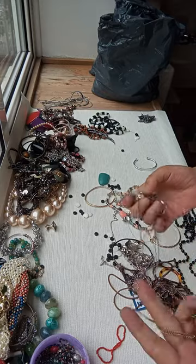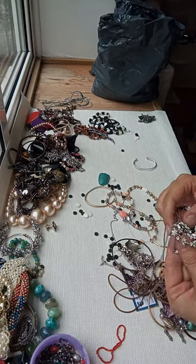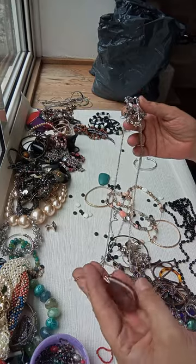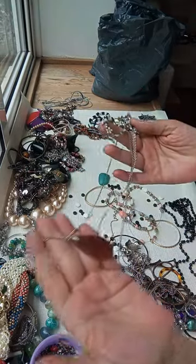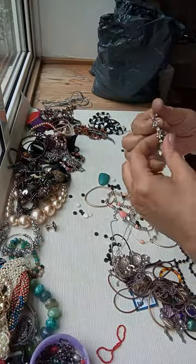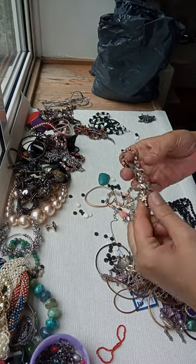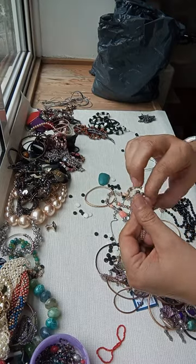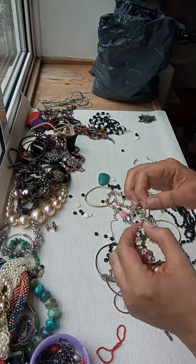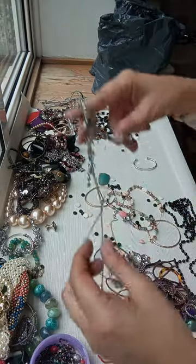This one, I have to see the closure, see if it's vintage or modern, but it is too tangled. It looks like... I get it, but it's not. It's a nice design though with leaf. And I have an enameled necklace here, wide drop necklace. And I don't know if it's in a good condition or bad. Let's see.